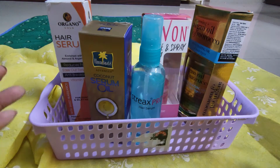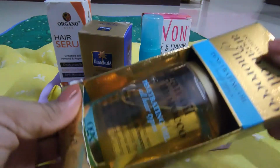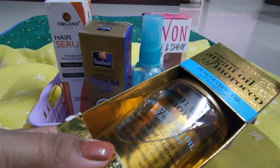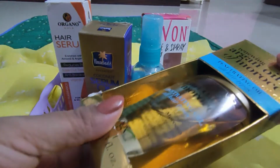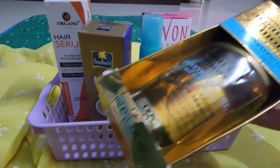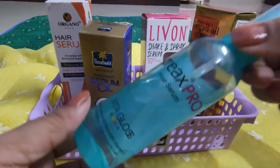There are 3 serums that I use very frequently. Is this one, the Argan oil of Morocco, which is very good. It makes your hair really bouncy and very smooth. This can be used as a pre-oiling and a post-wash serum kind of oil. It quickly absorbs. Of course, if you apply it directly to the scalp, then your hair will be really oily. But if you apply it just to the hair, not the scalp, it really makes your hair very silky. I have used it a lot. This is my second bottle actually.